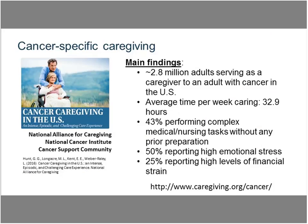Furthermore, efforts to determine how many caregivers are caring for cancer patients in the U.S. are ongoing, but challenging due to the lack of national data sources or registries on caregiving. The National Alliance for Caregiving, in partnership with the National Cancer Institute and Cancer Support Community, published a report called Cancer Caregiving in the U.S., based on data from the 2015 Caregiving in the U.S. study. The study was based on an online probability sample of caregivers across the U.S.